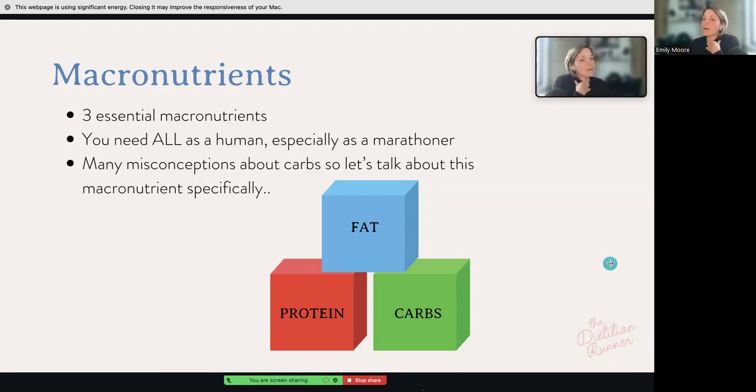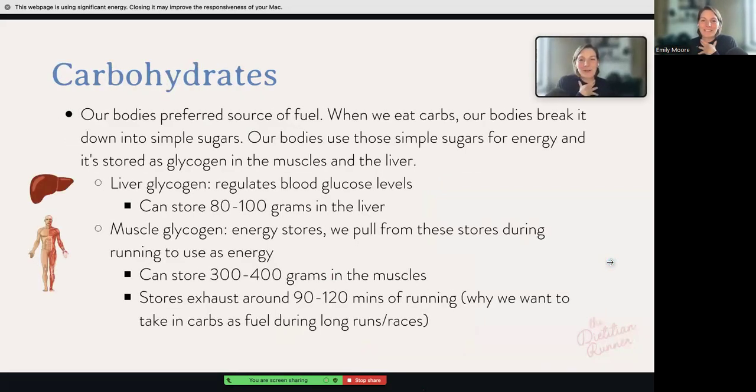But let's talk about carbs, since I keep throwing around that fancy glycogen word, and I want you to have a better, deeper understanding of the importance of carbohydrates for runners. Now, carbs is your body's preferred source of fuel. This is a very simplified version, but when we eat carbs, our body breaks it down into simple sugars, and then we can use that for energy, but we also store carbohydrates in the form of glycogen. And we store glycogen in our muscles, like you see in this little skeleton guy here, and in our liver.